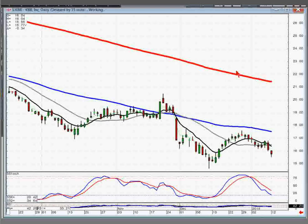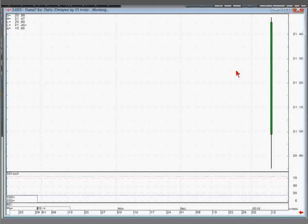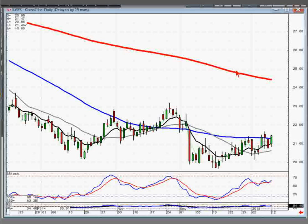KBR, stay short or be ready to go short on this one. That's a good-looking short. Guess, another one that needs to see something strong breaking up through the 50. Nothing here to get excited about either.